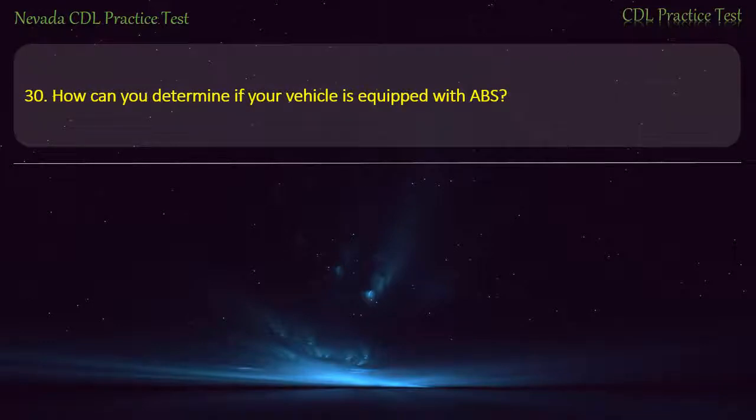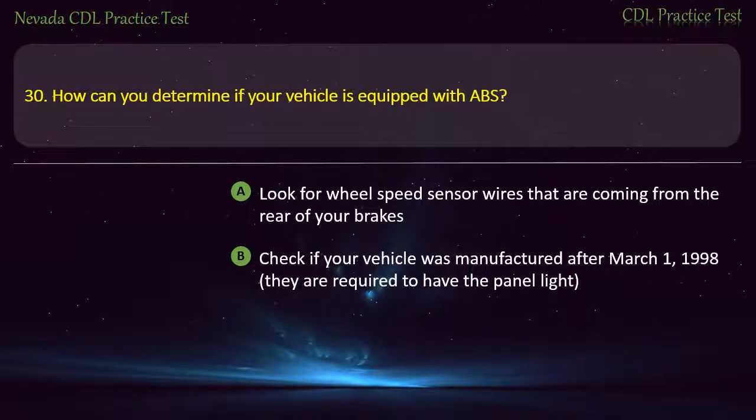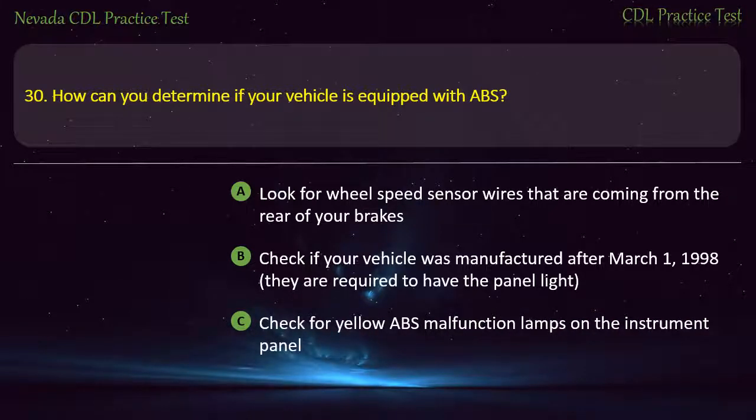Question 30. How can you determine if your vehicle is equipped with ABS? Look for wheel speed sensor wires that are coming from the rear of your brakes. Check if your vehicle was manufactured after March 1, 1998; they are required to have the panel light. Check for yellow ABS malfunction lamps on the instrument panel. All of the above. Answer. All of the above.